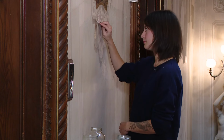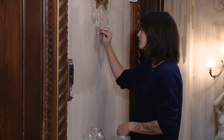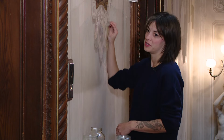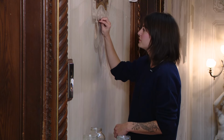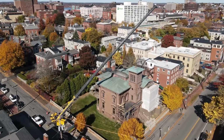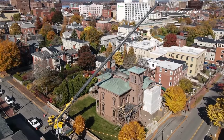There's still lots of these walls that need to be cleaned. Right, because this museum is completely painted. It's almost like entering a painting. When you step into this museum, there's almost no end to the number of walls and surfaces that need to be cleaned and conserved. Like restoring the brownstone, it is for all of them a true labor of love.